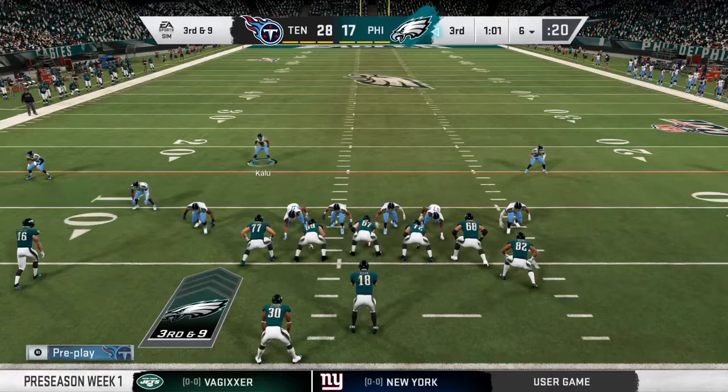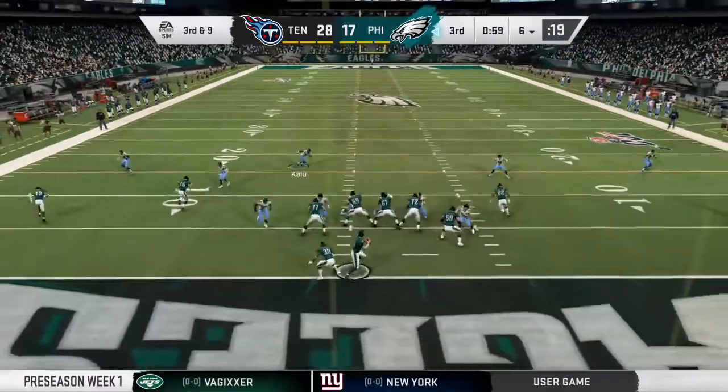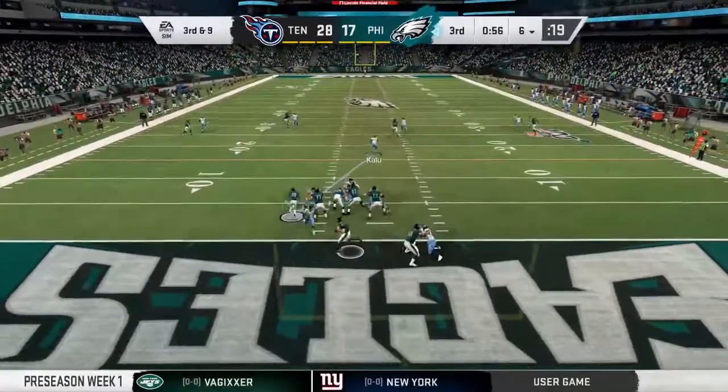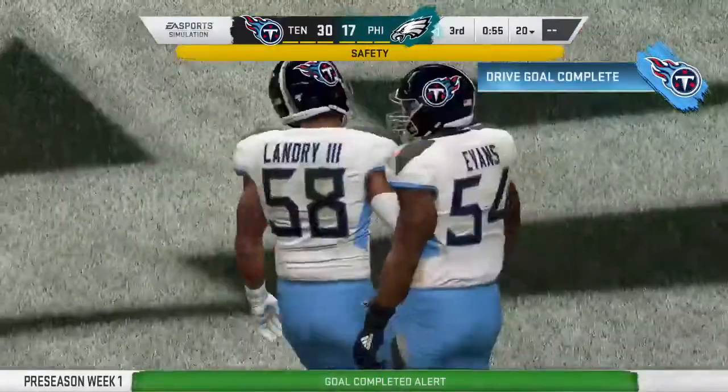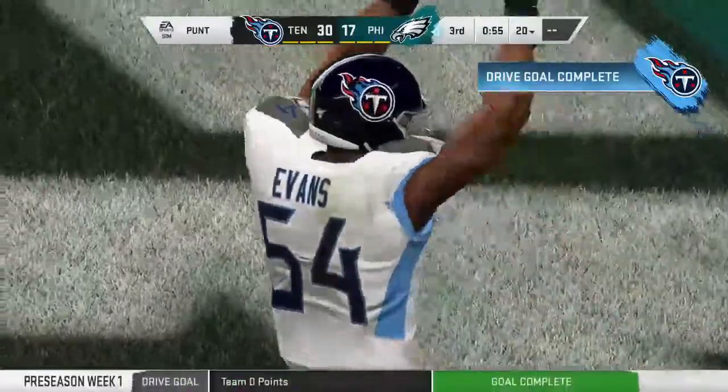This offense in desperate need of a conversion as they come up on third down. To throw is McCown. And he's going to go down. He backed up into the end zone, and this is going to wind up a safety.